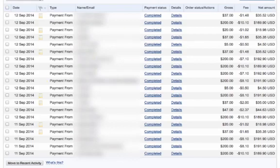If we look at this side here, this is the gross, and as you can see, this is the money that I've pulled in so far today. I've made $37, $200, $20, $37, $5, $37, $200, $200, $200, $200, $500, and on and on. Even more $200 and things like that, and that's all today so far. And even the day before, yesterday, the 11th, you can see it's still the same: $200, $20, $37, $200, $200, $200, and so on.